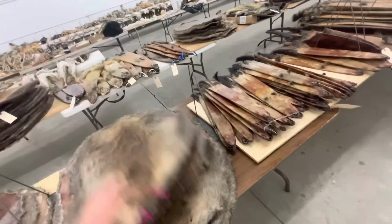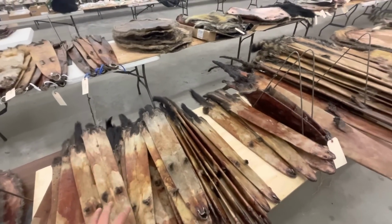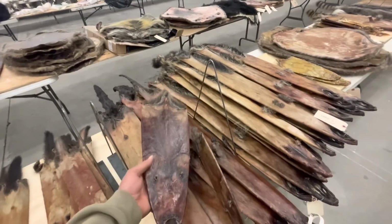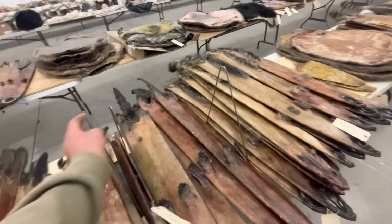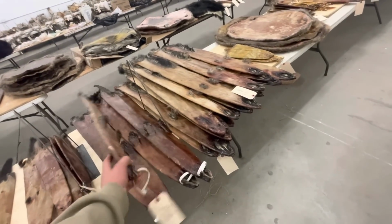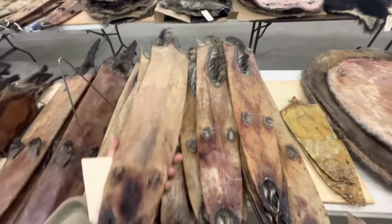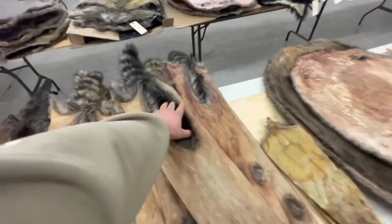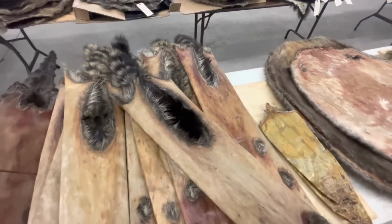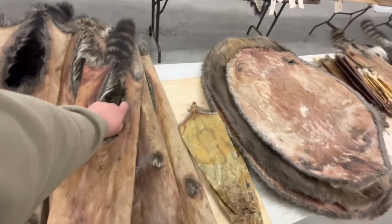But, yeah. So, mink. Bunch of mink. 45 mink in this lot. A lot of mink. Just two muskrats in this one. They look good, though. I think this guy sent these just to see what he was going to get for them. Otters. These coons look great. Like, these coons are freaking awesome. They're huge. Really thick fur on them. Like, super, super thick fur.